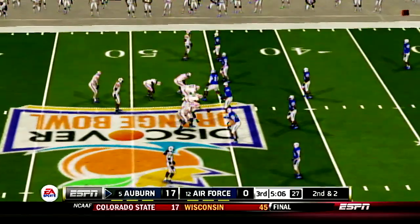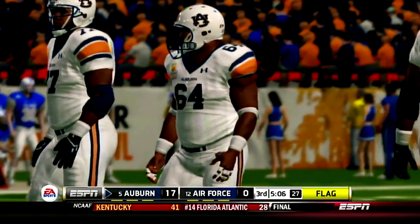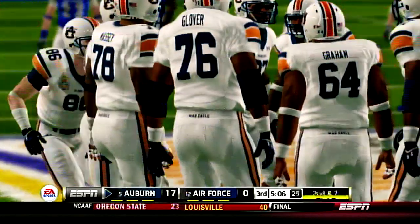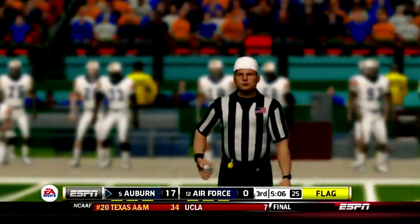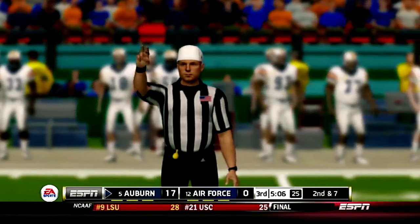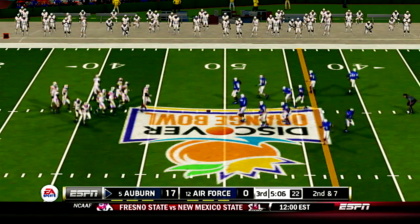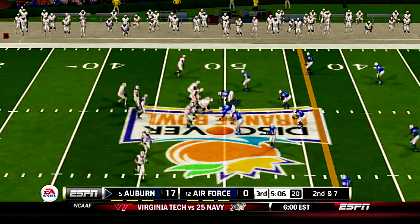Looks like he flinched down there on the line. Check 99. False start, offense. That penalty drives them back, and they're shooting themselves in the foot here. Well, if they could just keep their concentration, they'll avoid situations like that. 2nd and 7. Ball on the 49-yard line.